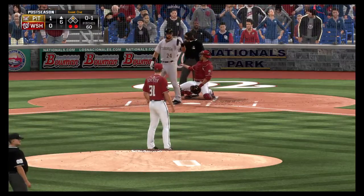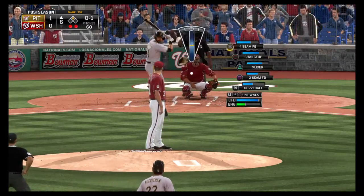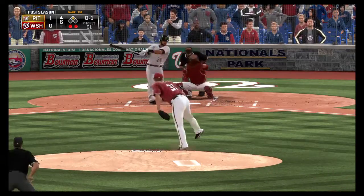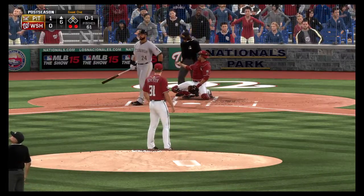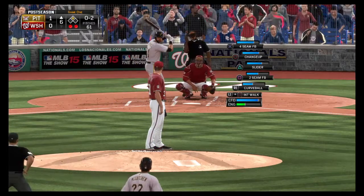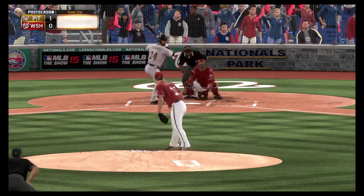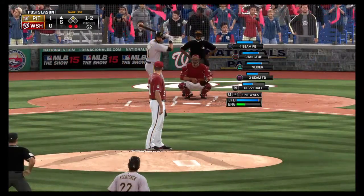Now a ball sliced out of play down the left field line. He's set. Now the pitch. Swing and a ball hit well to the right side, but this will get into the crowd. He's ready. Now the pitch. Down and away. It's a ball and 2 strikes.